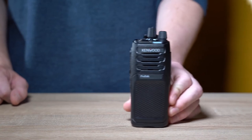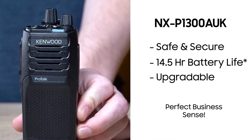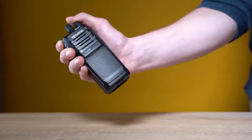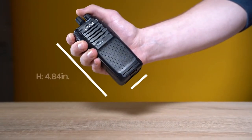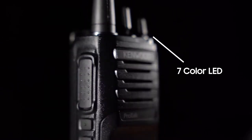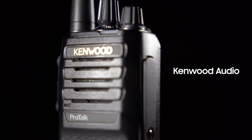The NXP 1300 AUK from AC Radiocom, a business-ready portable two-way radio, is a smart, easy-to-use analog radio that delivers professional performance for all of your on-site applications. This compact Kenwood radio from AC Radiocom is feature-packed with cloning, scanning, selectable color LED, second PTT, built-in Vox, renowned Kenwood audio, and so much more.